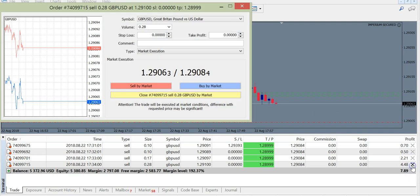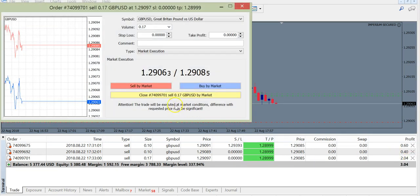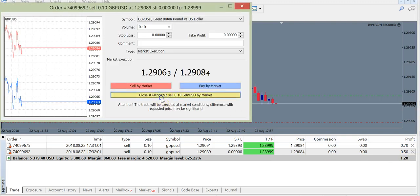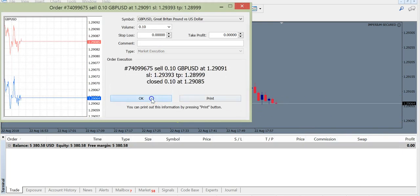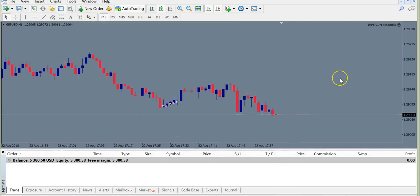We can close this one also. You see, if you want, you can leave it, but you can close it. If you have time to be at your computer, you can manually close. I will close both, and you will see that the new trade will be opened very soon. As I said, this system is trading non-stop.